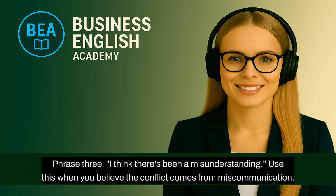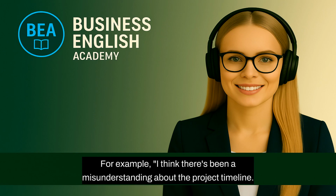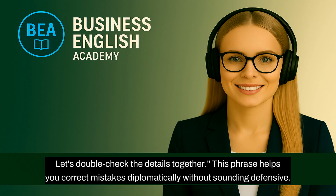Phrase 3. I think there's been a misunderstanding. Use this when you believe the conflict comes from miscommunication. It sounds calm, polite, and gives both sides a chance to clarify. For example, "I think there's been a misunderstanding about the project timeline. Let's double-check the details together." This phrase helps you correct mistakes diplomatically without sounding defensive.